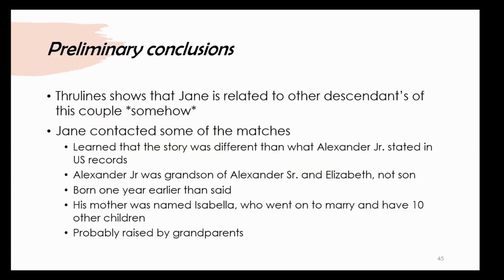And what she found out was that there was a little different story than what Alexander was saying when he got to the US. He actually was the grandson of Alexander Sr. and Elizabeth, and not their son. He was born 1 year earlier than what he said, and his mother was Isabella, their daughter. She was unmarried at the time of his birth, and she did go on and get married to someone else a few years later and have 10 other children. Alexander, who moved to the US, was probably raised by those grandparents, and maybe he didn't know that they were not his biological parents. We're not quite certain of that fact.